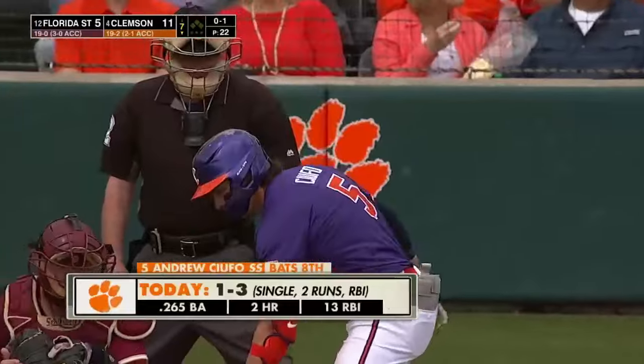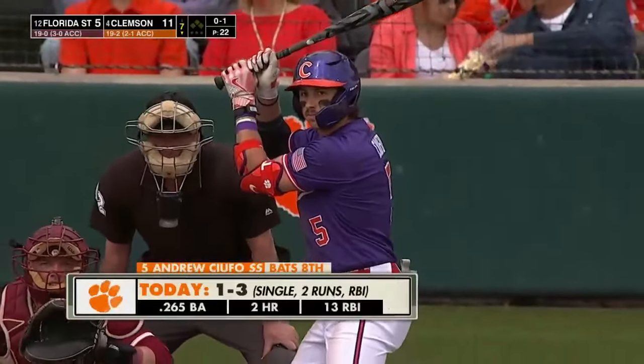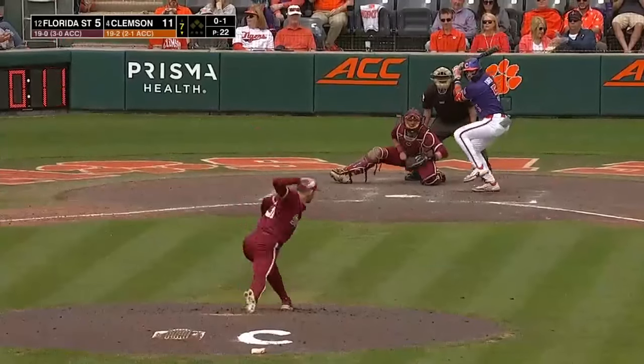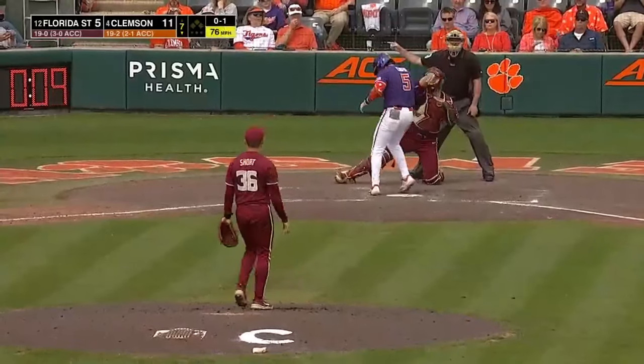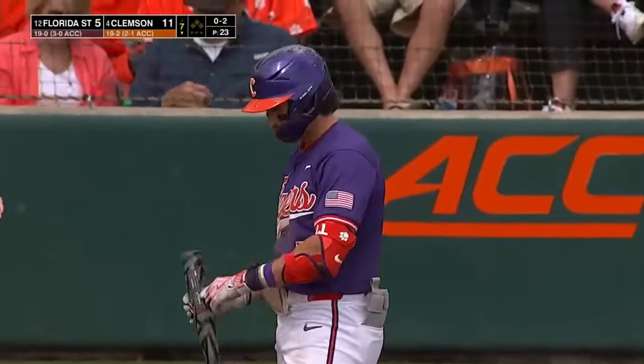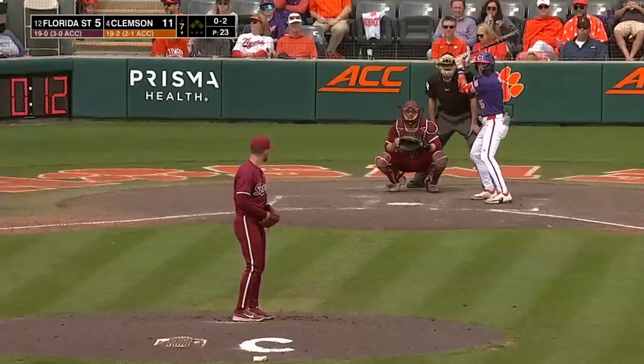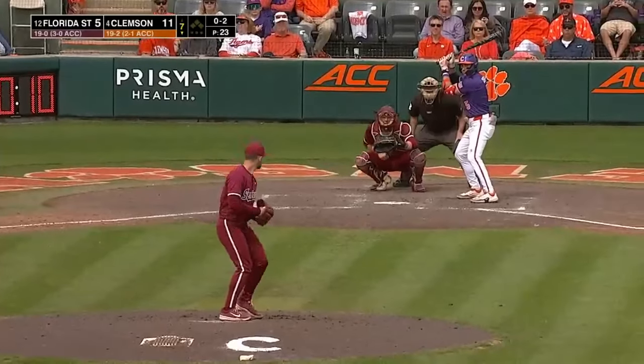But you're right, I think the base runner was faked out by Taylor. Here's Chufo, 1-for-3 on the day. Single and a couple of runs scored. Behind 0-2. And see, that's a pitch that you absolutely have to think the other way. That pitch that's down and away, that's breaking away.